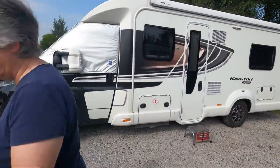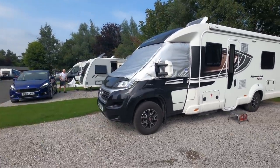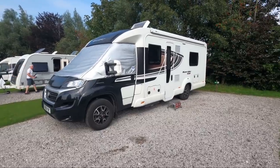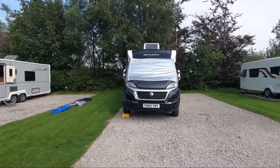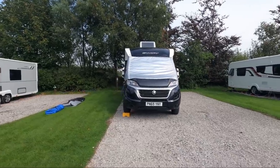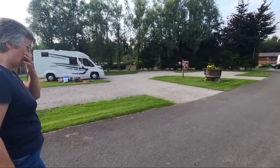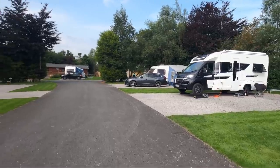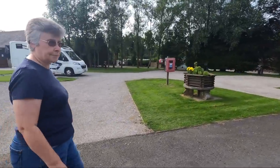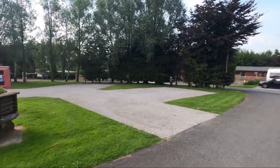Just take a shot of the van on the pitch. Right. Okay. There we are, all set up. Yeah, I think you can see there's a side slope, isn't it? But some of the people are having fun and games as well. Yeah, so I suppose that's part of the problem being in the Peak District, isn't it, really? Yeah. Pitches are a bit slopey.